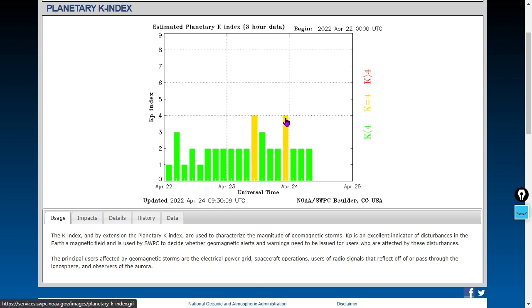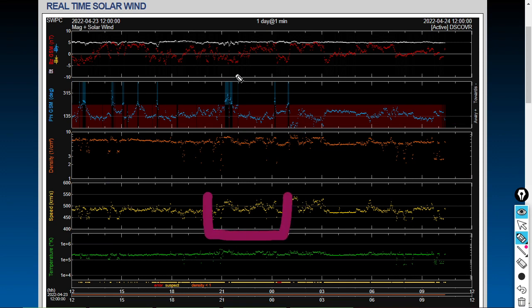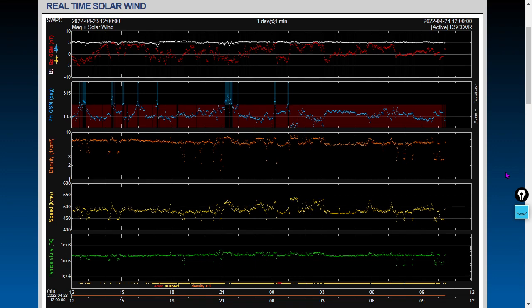We saw this unexpected period of geomagnetic unrest last night. Let's see if we see a signal in the real-time solar wind. All we really saw was a small uptick in the solar wind speed around that moment. That was the main thing. I mean, we didn't even see a real solid negative BZ signal, which would be a red line down here. We didn't see any sort of big upticks in the density. Just a minor uptick in the speed and a little bit of a signal in the plasma temperature are all that we saw associated with that brief period of geomagnetic unrest.